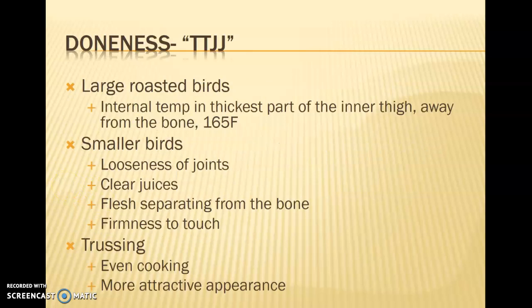In regards to the doneness, TTJJ refers to temperature, touch, joints, and juice. In large birds, as you're roasting them, the internal temperature must reach 165 degrees. It is best to take the temperature in the thickest part of the inner thigh, away from the bone, but this would be the last part to fully cook.